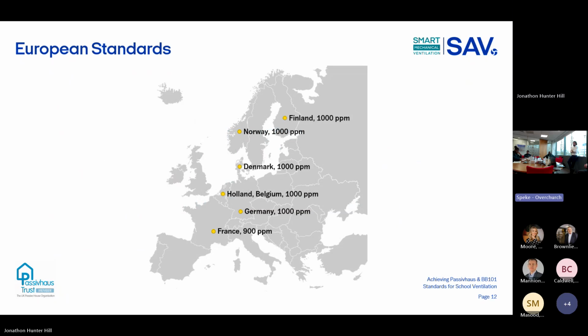Where does that put us in Europe? More or less every single other country has set a hard limit on CO2 that it must not exceed 1,000 parts per million in classrooms. So we're still lagging behind. When we were involved in the reissue of BB101, we made this specific point, but we're still stuck with the daily average for now, which means that the quality of our classroom ventilation systems is not quite where the rest of Europe is, which is a shame.